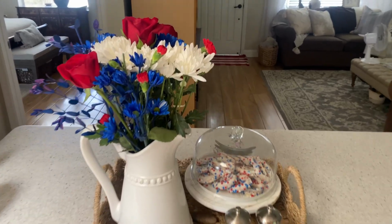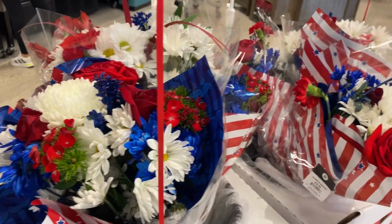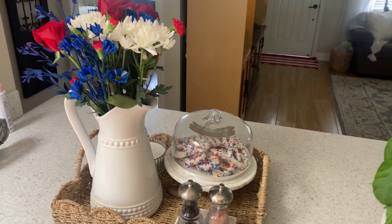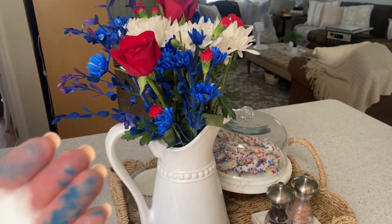Editing Sherry, popping in here to show you these fun 4th of July flowers that I picked up at Publix this morning. I think they were $15. I'm really enjoying these. I normally don't do fresh flowers. The only drawback is the blue dye. Be careful if you buy these. Wear gloves. But otherwise, I like them.